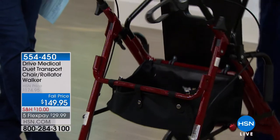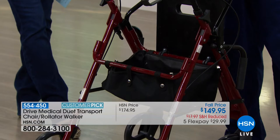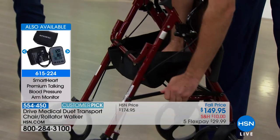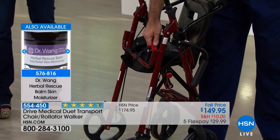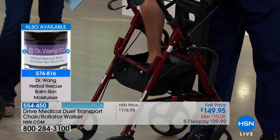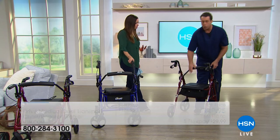Nice. You have all that storage. Oh, that's convenient right there, right? You can take everything with you. Absolutely, your water, your handbag, put it right in there. And with a pull of a pin here and that red handle, it's gonna collapse. I can collapse these handles down and simply push down on it to put it back out into full size. So this is so transportable.